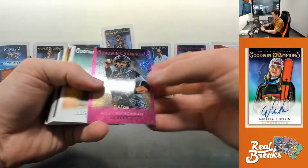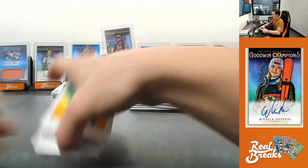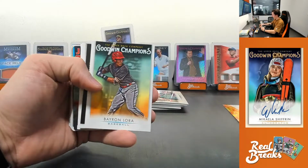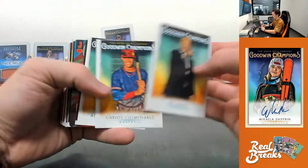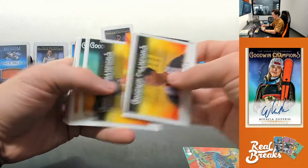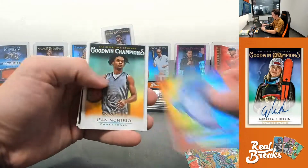All right, Adley Rutschman out of 299. Baseball spot to Rob Yakub. Sarah Pavan with Matthew Wolf 3D for the golf and Justin Martin. There you go, Justin. Handful of lenticulars here. The Tiger. Dolphin.